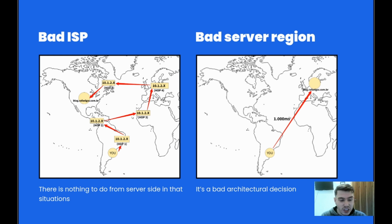Okay, so in this, the first image shows the bad ISP, Internet Service Provider, that does not provide the best path to reach the server. So for instance, you are playing a game and the game server is on another continent, you know, like you are playing, let's say, Counter-Strike, amazing game, by the way, and you are in Brazil and the server is in the United States. And your ISP is taking too many hops to reach the server. As you can see in the image, it's going to another continent until it reaches the server, and this is slow. But this is not your fault as an engineer. It's the fault of the ISP and their engineers. Okay, so you have nothing to do on this side.